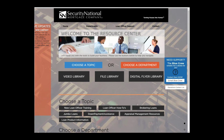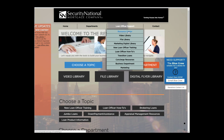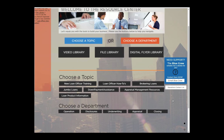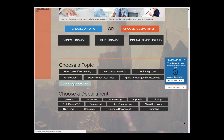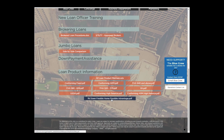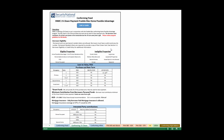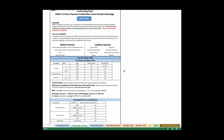So we're going to go back over to the portal. In the Resource Center, we're going to go down to loan product information. I've built all of these out. It was done in Excel. At the top, you'll see the matrix. You'll get all of them. You can download that to your computer. But in this is the individuals. It's built so that you could also print them all and put them in a book. But what you'll find is all the information needed to just get a quick overview of the product. And basically everything we're saying here today is on this sheet.